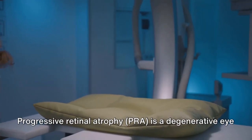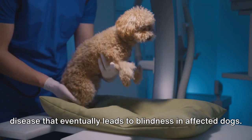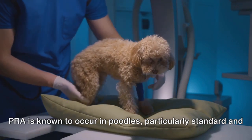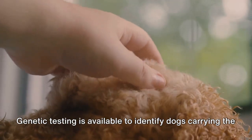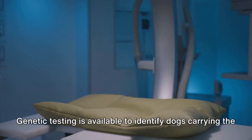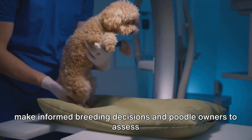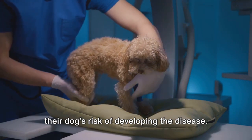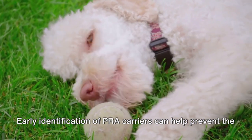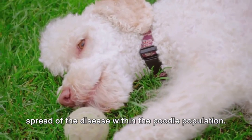Progressive retinal atrophy, PRA, is a degenerative eye disease that eventually leads to blindness in affected dogs. PRA is known to occur in poodles, particularly standard and miniature varieties. Genetic testing is available to identify dogs carrying the gene mutations associated with PRA, allowing breeders to make informed breeding decisions and poodle owners to assess their dog's risk of developing the disease. Early identification of PRA carriers can help prevent the spread of the disease within the poodle population.